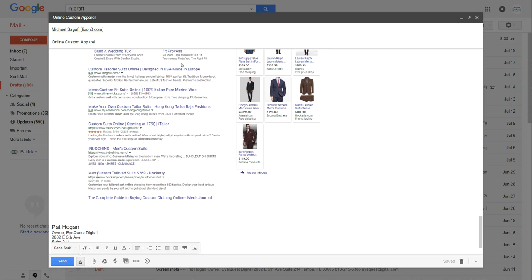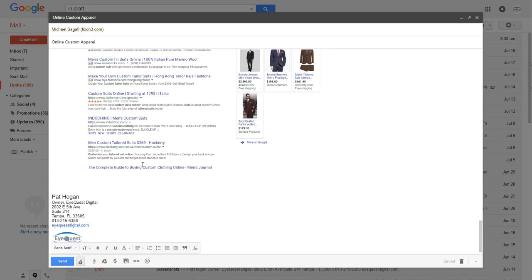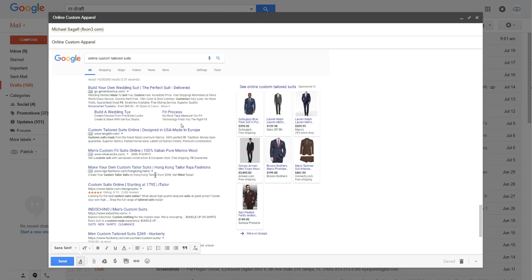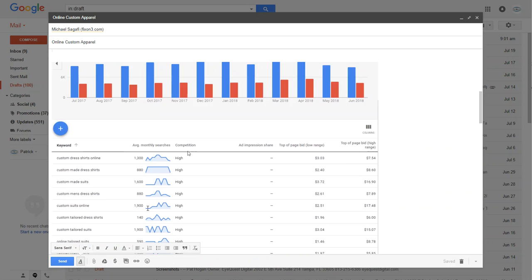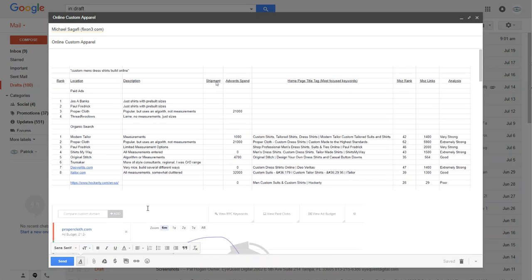Hawkery, custom tailored suits. Oh, so it does say custom tailored suit online. So I guess the point is that it would be a play of really getting highly focused keywords, putting that on your home page to see if you can rank for long tail searches over time, build up to where you can rank maybe even on the top page for a lot of the terms. But it's a tall order. So let me know where you want to go from here.